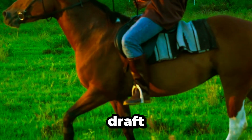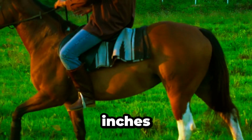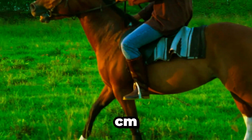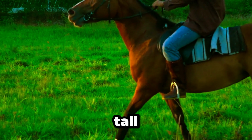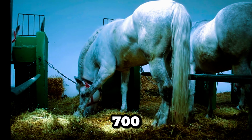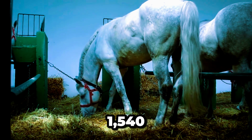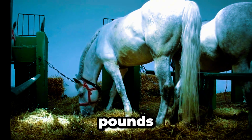Heavy or draft horses are usually at least 16 hands, 64 inches, 163 centimeters high, and can be as tall as 18 hands, 72 inches. They can weigh from about 700 to 1,000 kilograms, 1,540 to 2,200 pounds.